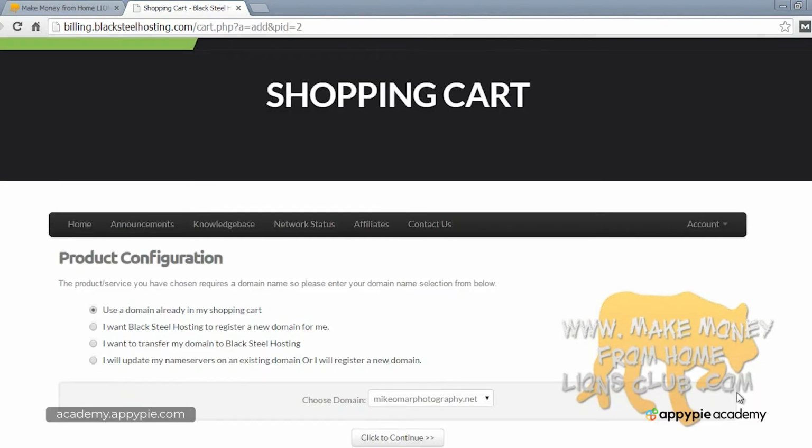Okay, so here we are on the next screen, product configuration. So pick any of these options. In our case, use a domain already in my shopping cart. We only have one domain, which is listed here, so this is the one that we want.